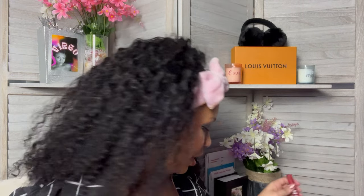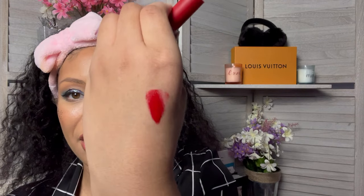Okay, one time for the one. No! Just dropped something. Ooh, and it done rolled all the way down there. I got it. This little lip product is really nice. I gotta wait to see if it dries down anymore because right now it doesn't look really matte. It still has like a satin finish.